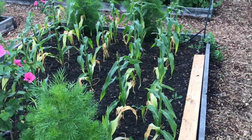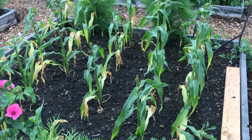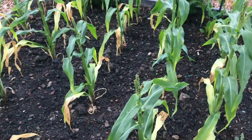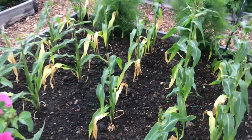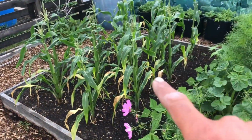This bed of sweet corn's looking well. Do you remember how the sweet corn was really lime green when it first went in? It's greened up tremendously now, and it's started to put on a flower. So I'm pleased with that. We've got a second bed of sweet corn.